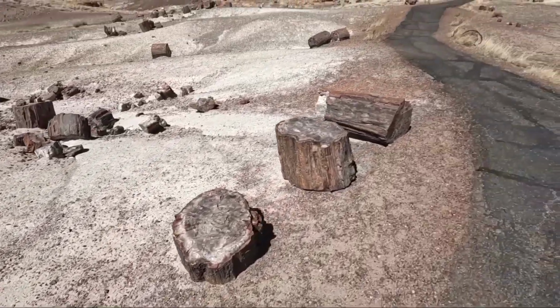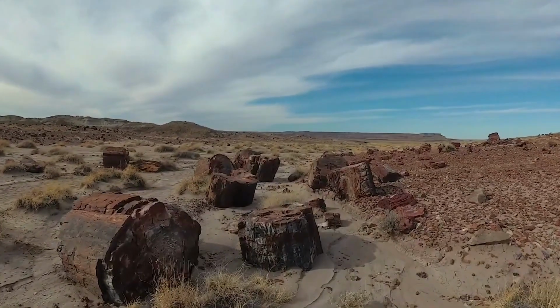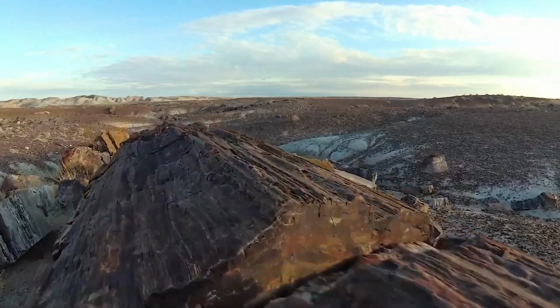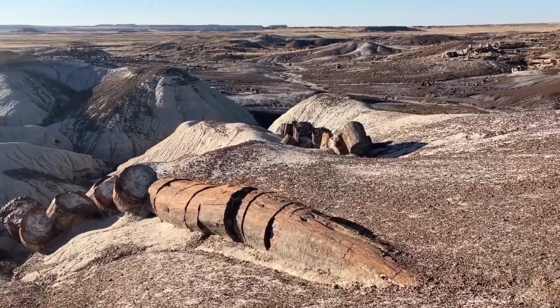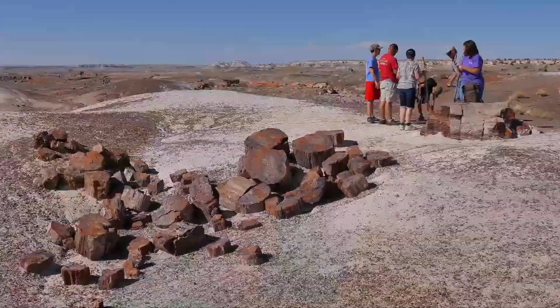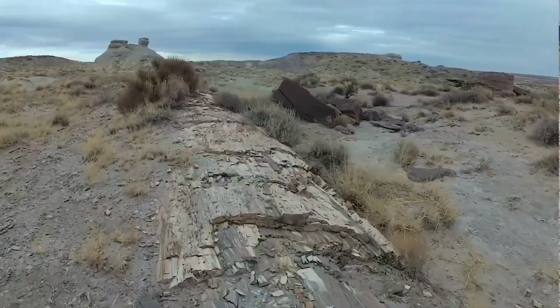Both Giant Logs and Long Logs feature some of the largest petrified trees in the park. Old Faithful, resting on the Giant Logs Trail, is almost 10 feet wide at its base. The 0.8-mile Crystal Forest Trail was my pick of the 3 because I was there at sunset, when the beautiful quartz crystals benefited from the strong directional sunlight.